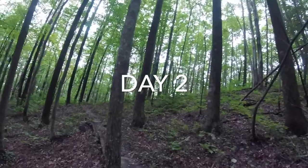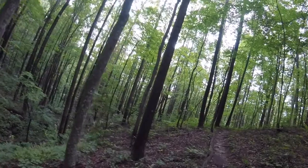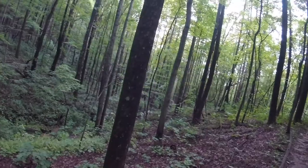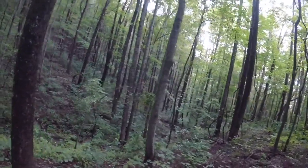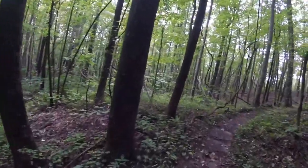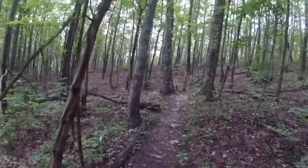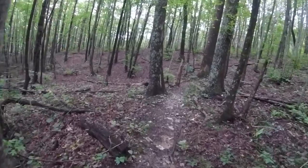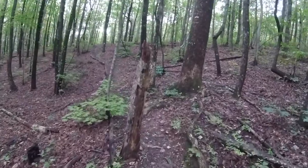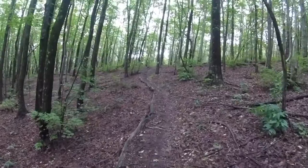Well, this is day 2 on the Foothills Trail. We slept down there. You can't really see it from here, but we slept down there at a little tent site last night. And today we're going to try to get about 14 in, sorry. I'm trying to get 14 in today. Tomorrow's 16. But if we get 16 today, it's all fine and dandy. So we'll see what we can do today.